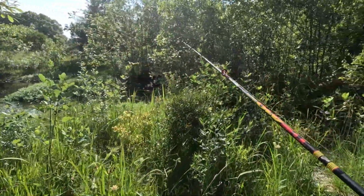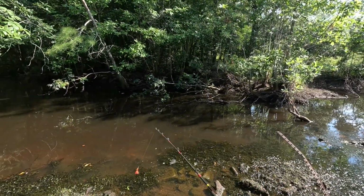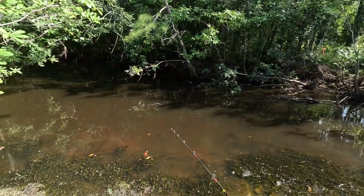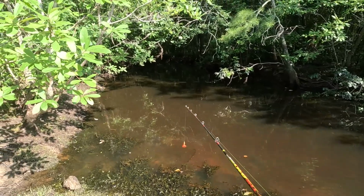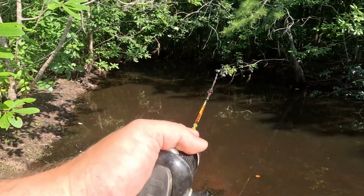And boy, is it hot. Try not to step on an old snake along the process. A lot of bait fish. So this seems like a good place to find a redfin. Let's see if we can pick one up.